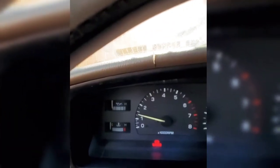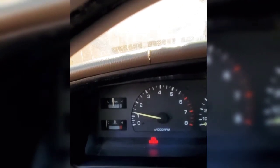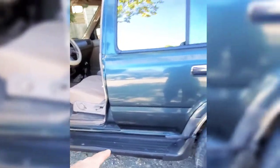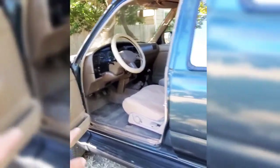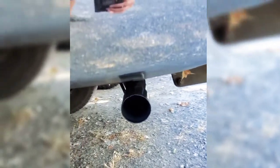That's a cold start, as you can see. Oil pressure is great. It doesn't have a stock exhaust. It has a cat, a brand new cat. Stock downpipe, stock piping to a Flowmaster 40. Let's go for a drive.